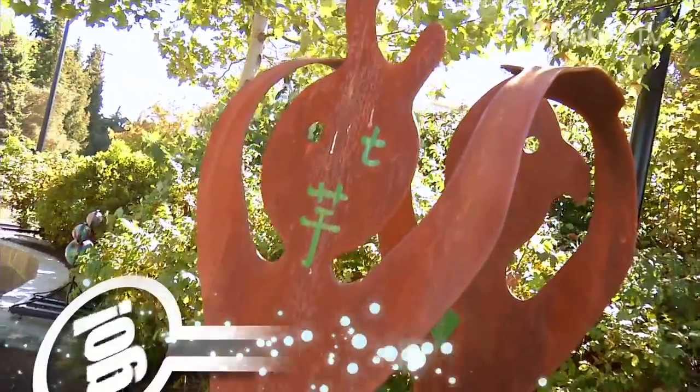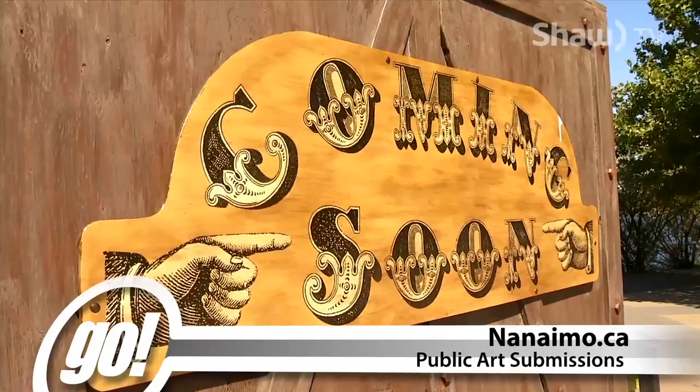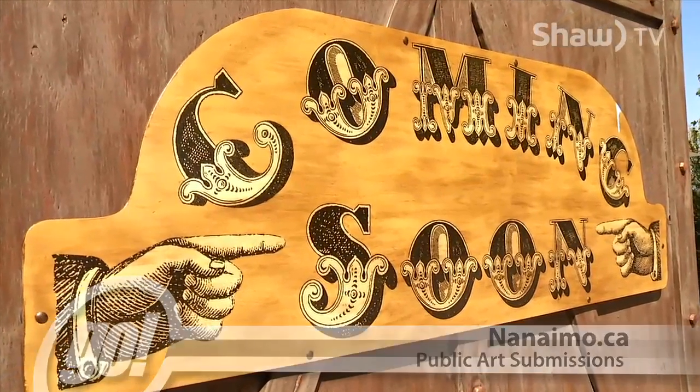A review committee will look at all those submissions, and then it's a tough job, but that committee will select those few that'll be presented in next year's public art.